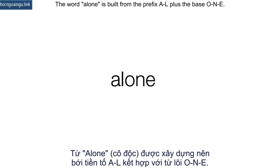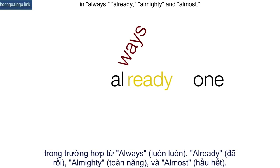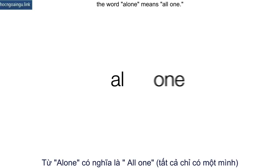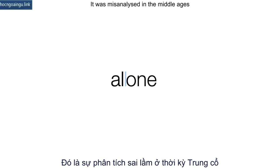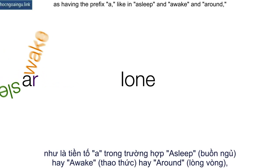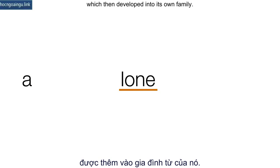The word alone is built from the prefix al plus the base one. It's the same al prefix that we see in always, already, almighty, and almost. It means all. The word alone means all one. It was misanalyzed in the Middle Ages as having the prefix a, like in asleep and awake and around, and a new base was born, L-O-N-E, which then developed into its own family.